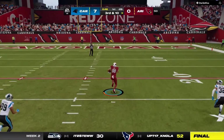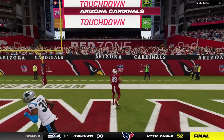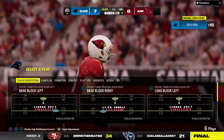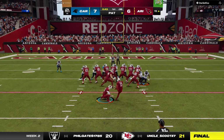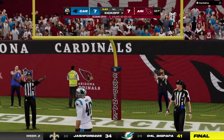Pass taken in by his big tight end. Big strides, look at him go. Touchdown, Cardinals. Dawson Knox, 50 yards. And the Cardinals are within an extra point of tying up this ball game. Point after, right down the middle. And we are tied at 7.